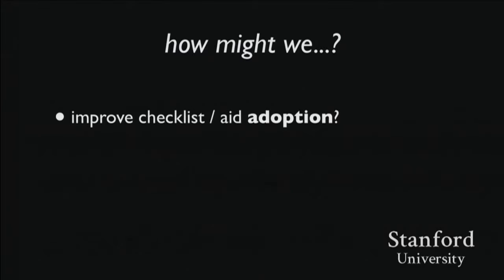So in terms of what we do as technologists or as human-computer interaction specialists, we thought a lot about how might we do better. In what ways can you understand these existing work processes and use technology to make these processes better? So we thought, how might we improve the adoption of the checklists and aids? So we watched dozens of doctors go through these scenarios, but even though they were trained in their residency by a specific anesthesiologist to use cognitive aids, not everyone uses these aids in practice.